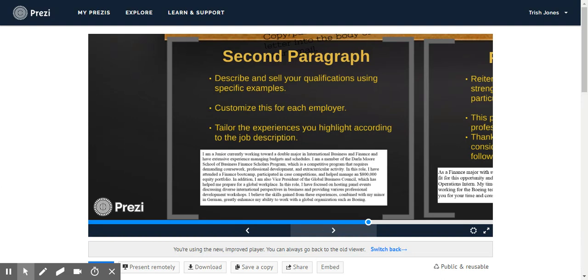So again, take a moment to pause the video and read over this paragraph to see how this student matched up their skills and qualifications with specific examples to the position that he's applying to.